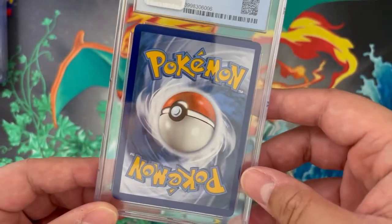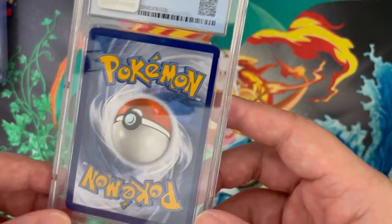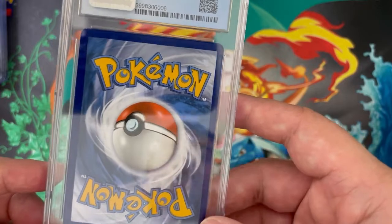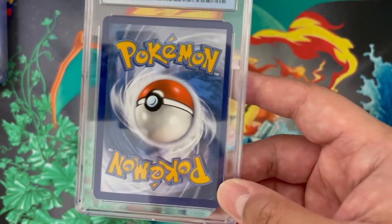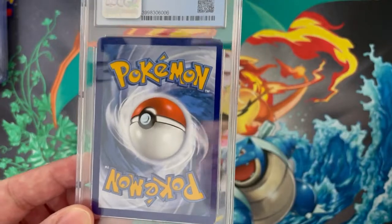And this one's going to be Rapid Strike Urshifu Vmax. The first half of these subs were mine and the second half are my friend's. We're trying to follow the same order that the cards were submitted and that the cards appeared in that preview video. So if you go back and watch, you'll see that the grades I'm guessing now are what I guessed in that video. And so far, they're holding pretty true.